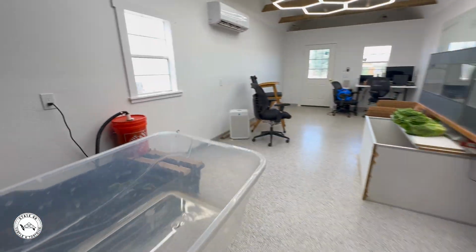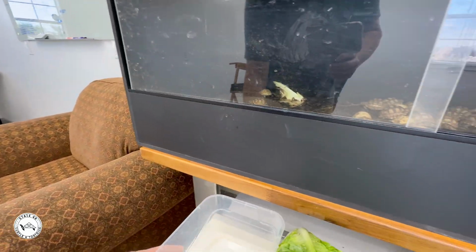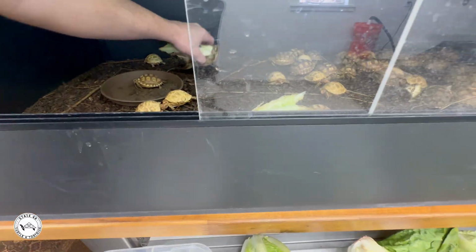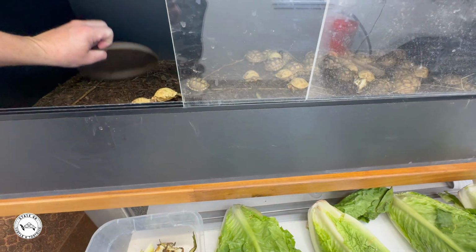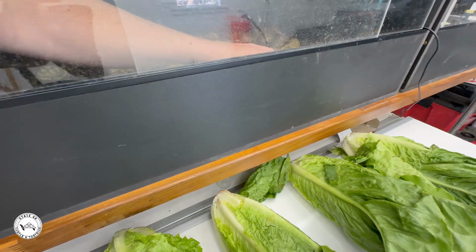Here we go. So this is kind of my routine when I get back from being out of town. We'll come in here, grab all this old lettuce out that's trash, and get rid of that. We need to change out waters. These guys got a really good soak the other day, so we'll just put that on top. Get out any old heads of lettuce.